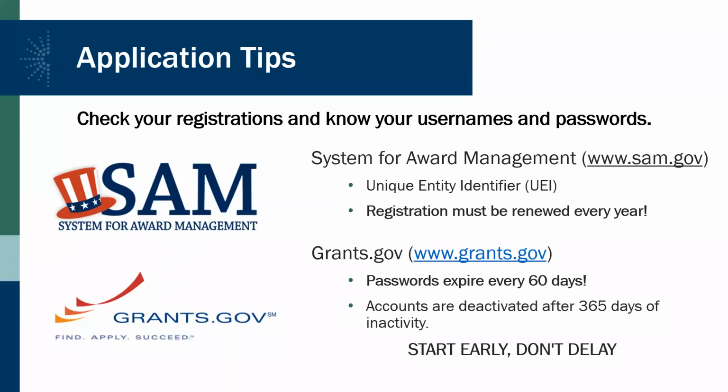Make sure that your registration for both of these sites is complete, that your accounts are active, and that any necessary passwords are current. These registrations expire periodically, so do not wait until it's time to hit the submit button to check in on your accounts. You should coordinate with any other staff members, such as your authorized organization representative, who may hold the accounts or passwords that you will need to submit.